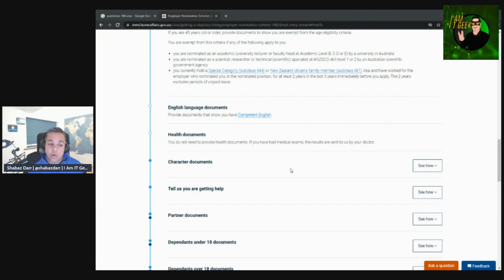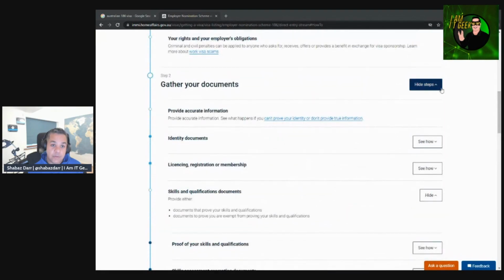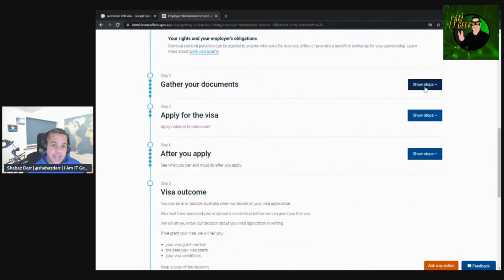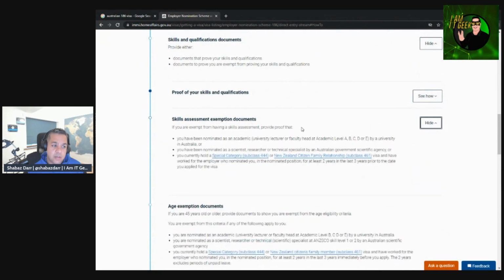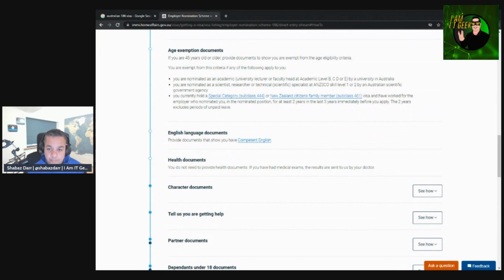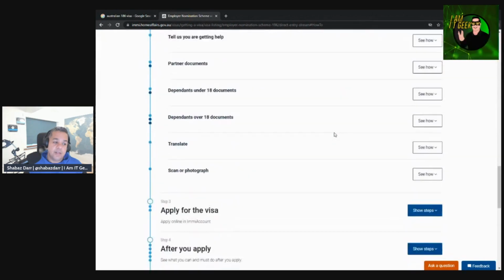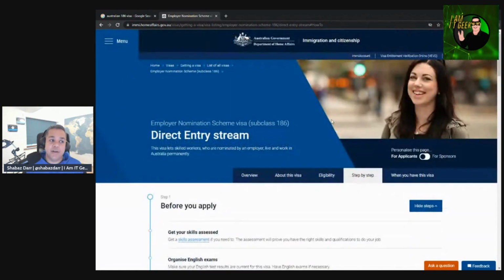But once those were done, we then had to get health checks done. So if I hide this, there's a health checks part somewhere. Skills exemption, don't want exemption, hide that. Health document. So this is where you basically have to get in touch with, I have it on this website, you have to get in touch with a private healthcare facility. You can't get it done from your GP. There are only selected ones in the UK as well.